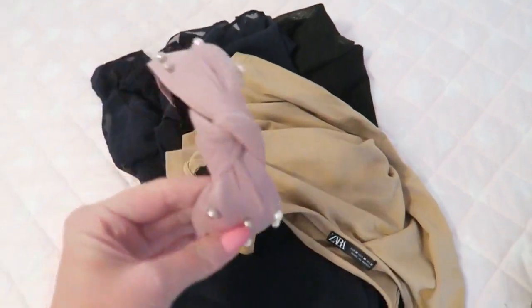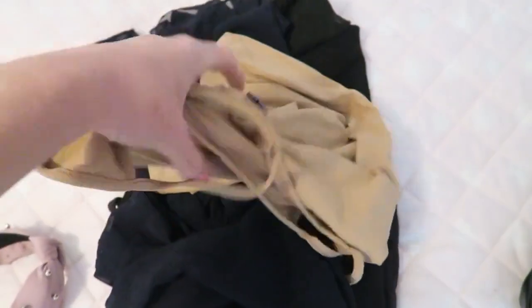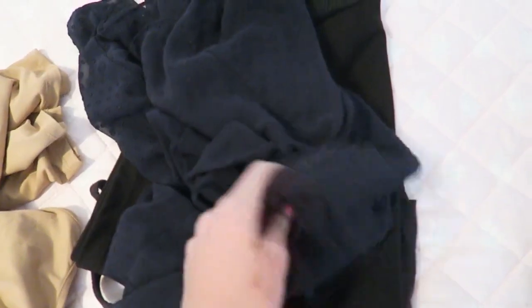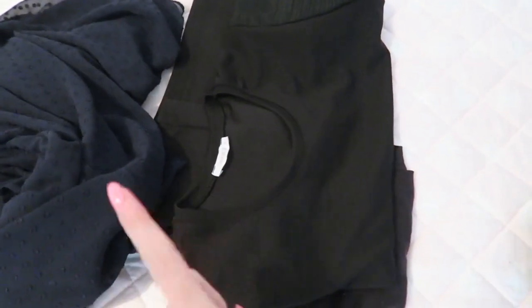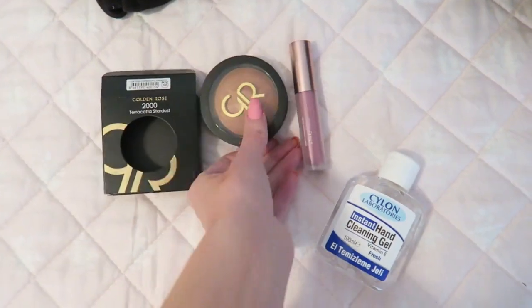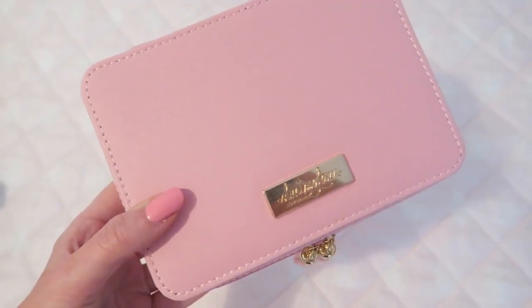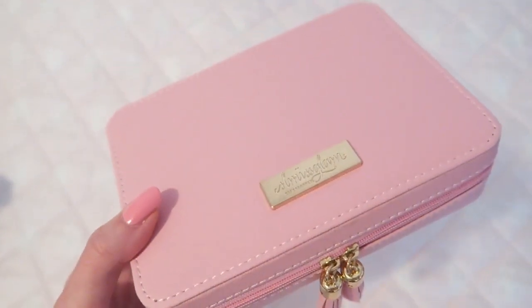I also got a few things ready that I will bring with me. This cute hairband and this basic from Zara, which is really handy to have. Then this blouse and a really cute dress, which I will show you in my shopping vlog. If you haven't seen it yet, I will link it somewhere up here. And I will be testing out these products, and I will let you know in another vlog what I think about them.